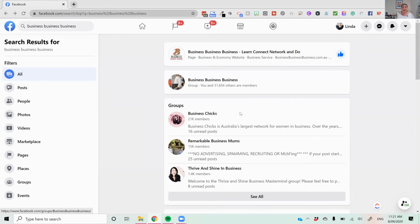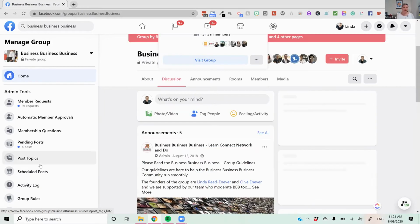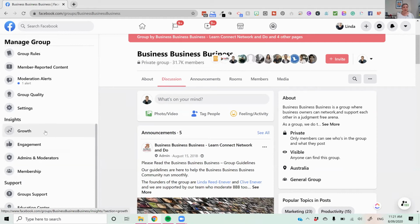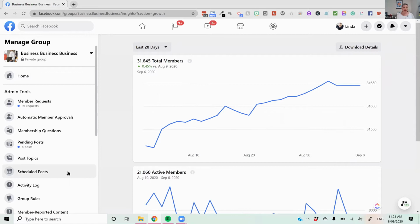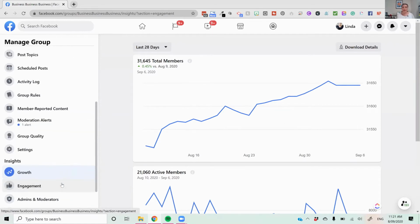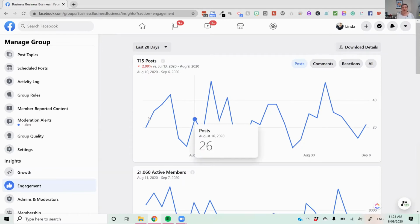That's the message that you're going to have popping up. Just to show you one quick tour around the insights area, just so that you can see it for those managing groups. If we go to insights, you've got your growth tab over here, which will tell you how your group has been growing. You've got your engagement tab over here, which will give you the engagement rates of the group. So how many posts have we had?